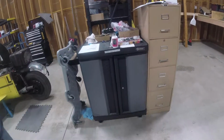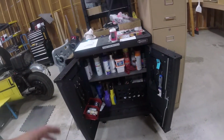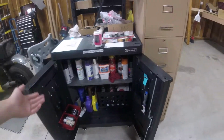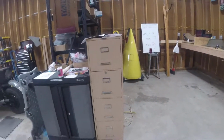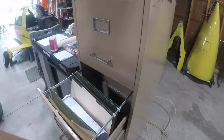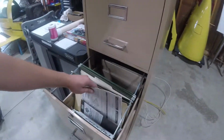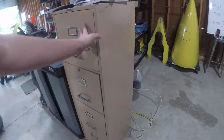This is the spray paint cabinet, where pretty much anything flammable goes. So spray paint, caulk, acetone. If it's flammable, it's currently in here. Then I've got a file cabinet I actually recently procured, so I've been able to store manuals to all the new machines. So I've got all my Ridgid drills and Ridgid tools manuals in there.